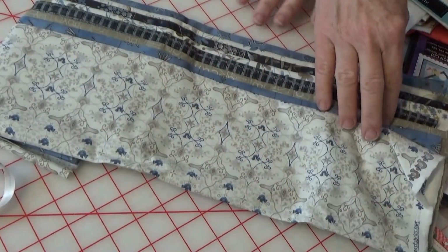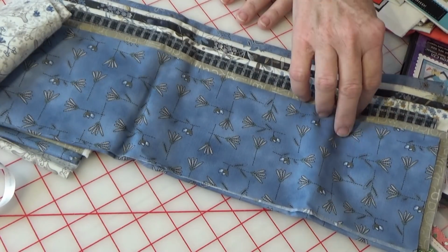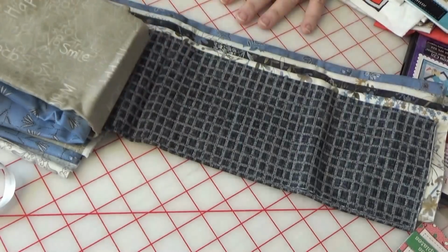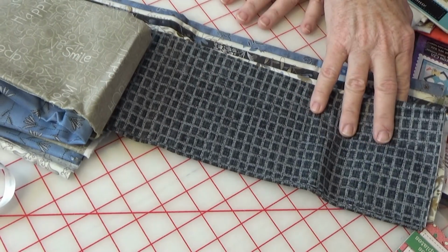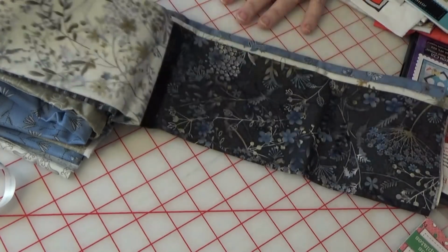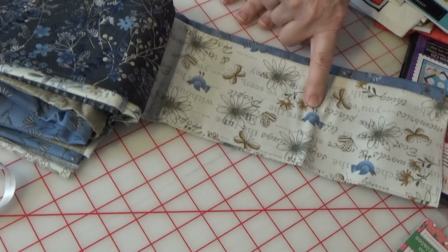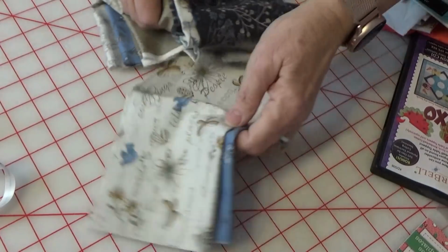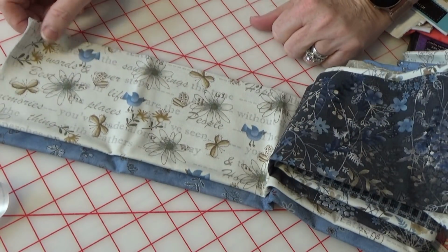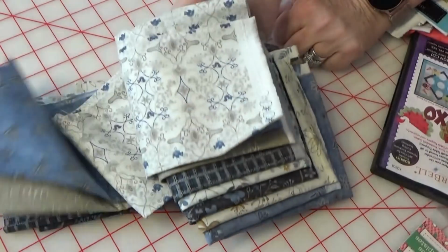Very pretty soft blues. If you have a blue house or something, this would make an adorable project. We've got words that say smile and dream and bloom. There's a nice print that looks like plaid, but it's not, little squares. There's a floral with the brown and the blues. Bluebird of Happiness by Henry Glass. Oh, that's pretty. There's your bluebirds right there. They're upside down to y'all. There's your bluebirds. Butterflies, very cute. And that's it. So we got those fat quarters.